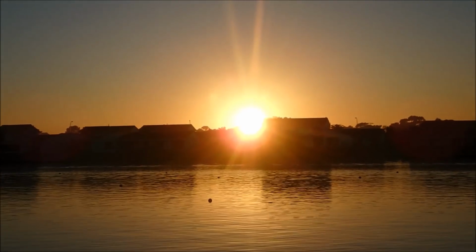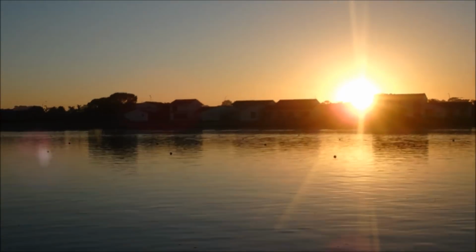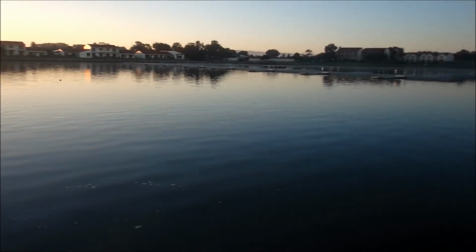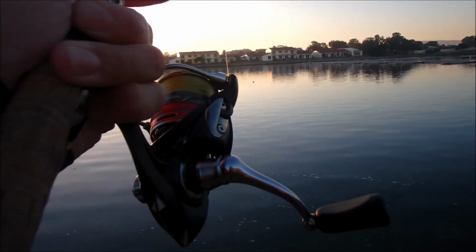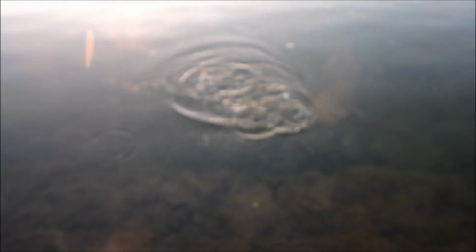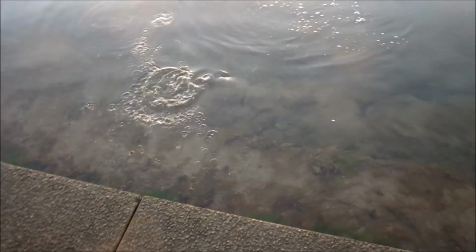There's the sun just making a peek over the houses. Let's get fishing. I've just hooked up to the first fish and it's a salmon. Saw a couple of splashes out there and this guy jumped on. Only a little salmon trout, probably about 30 centimeters. Good for the lake anyways. There it is. Nice salmon to start the morning.